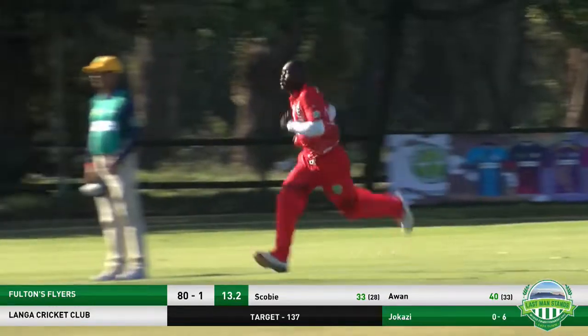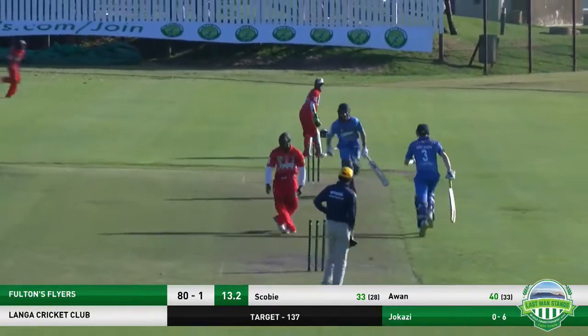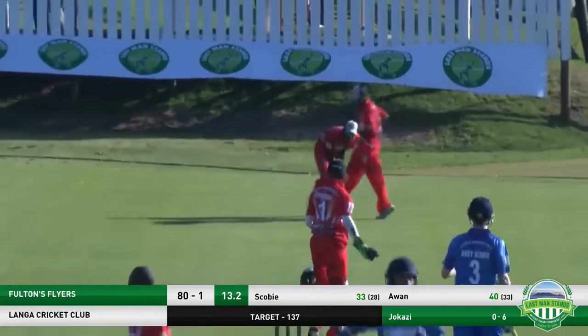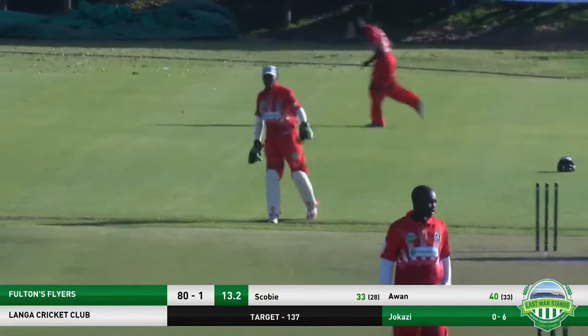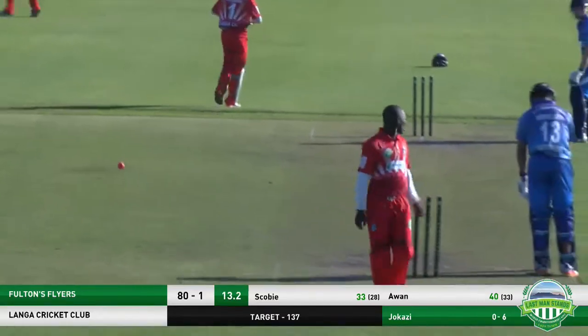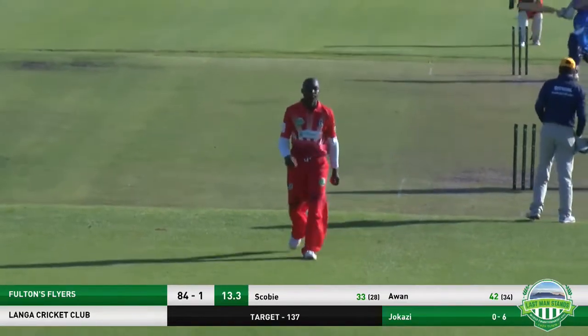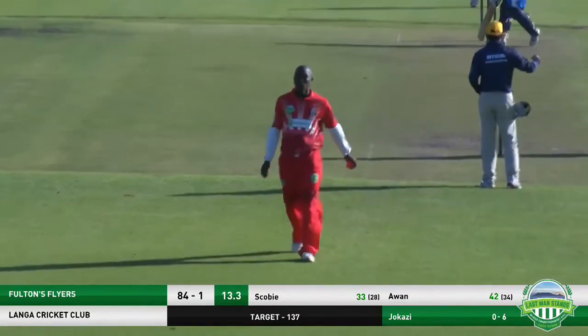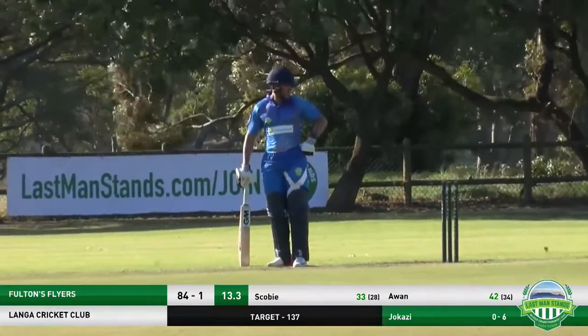Oh, it's going to be no byes, only one. And that's number 1, Nitala bowling. Number 4. Boundaries are needed. The moment he gets to 10 and over, it's going to be tough.